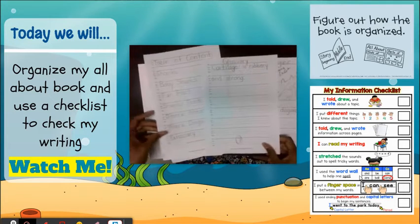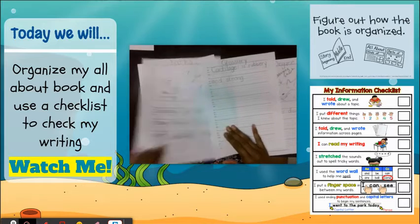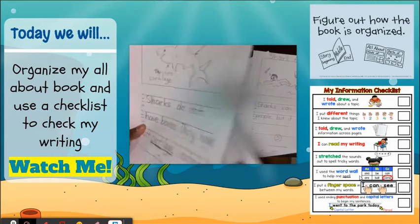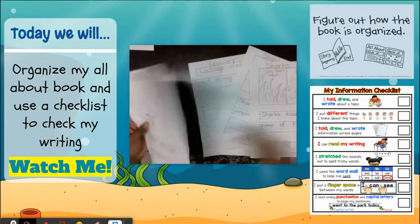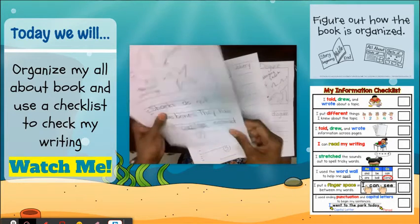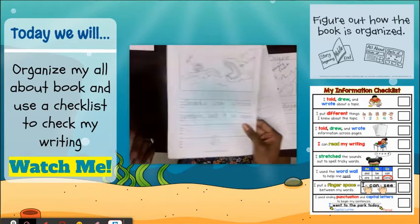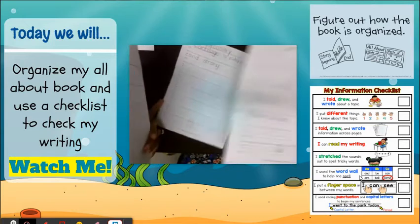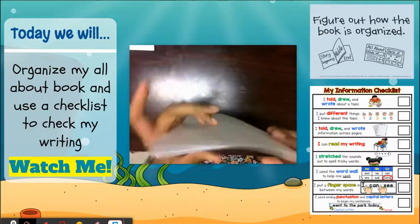So I'm looking for page number 1. This I'm going to put to the side. I'm going to look for page number 1. Beautiful. That's page number 1. I'm looking for 2. So there is page number 2. I'm looking for page number 3. There is number 3. So you see, friends, I'm putting this in order. Page number 4. Page number 5. Page number 6. Right? Page number 7. I think that's basically it.